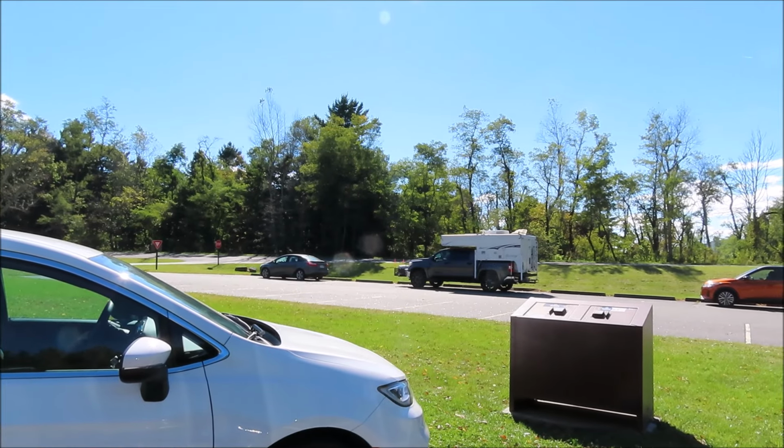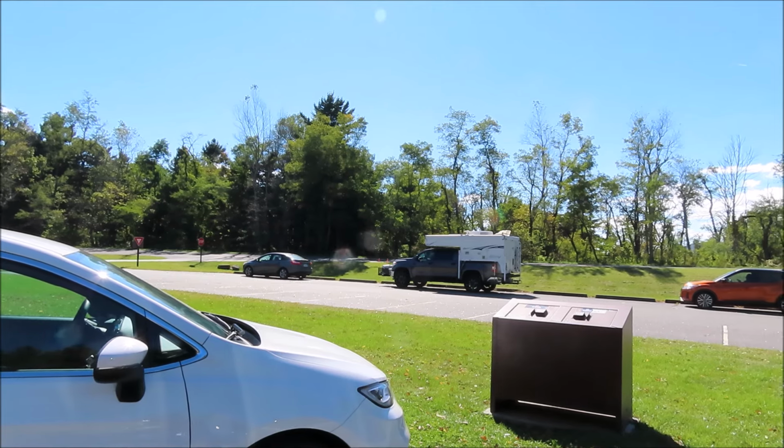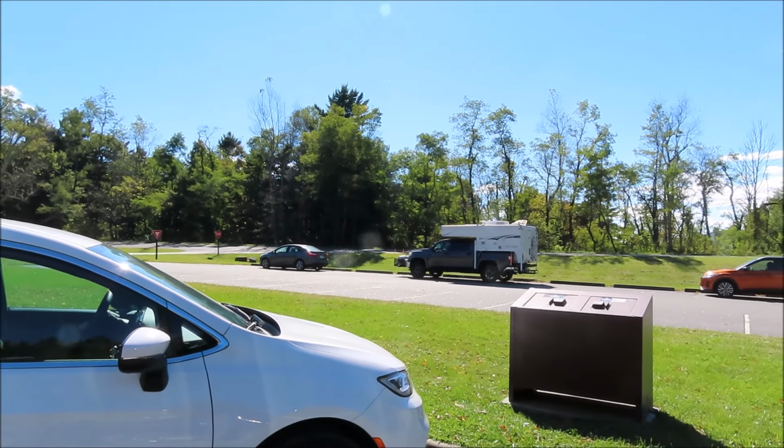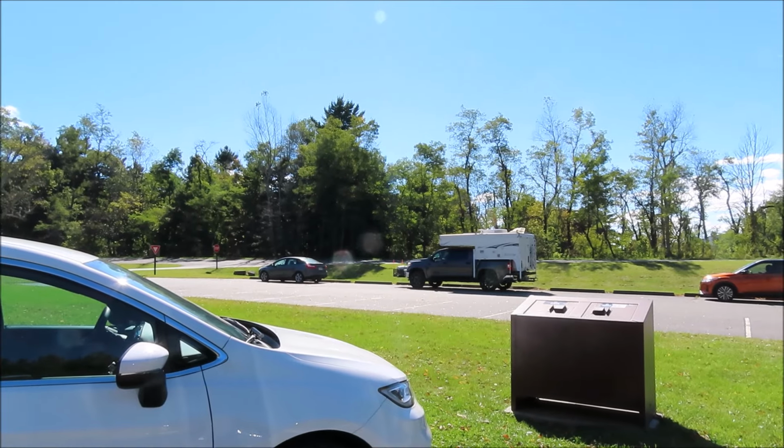It's not very far, so it's too early to really be doing this, and too early in the season because there's still a lot of ground cover that hasn't dropped off yet. But I was just going to take a quick look. Everybody relax.